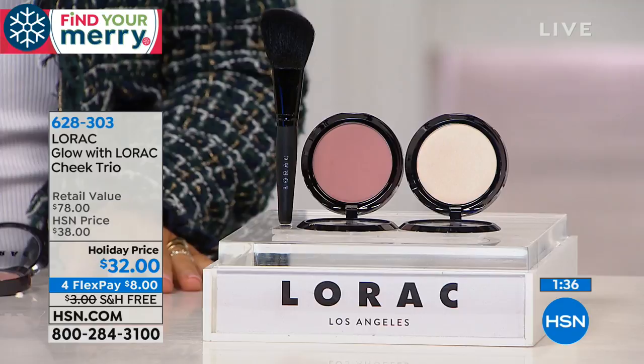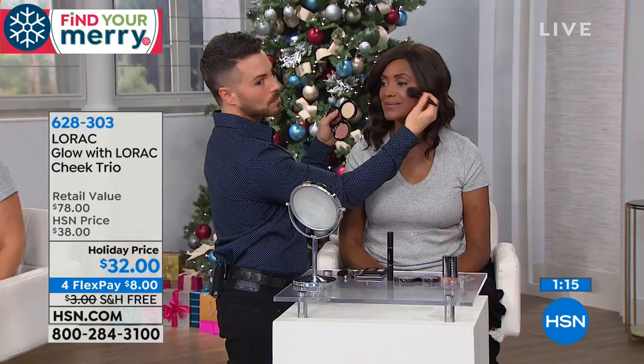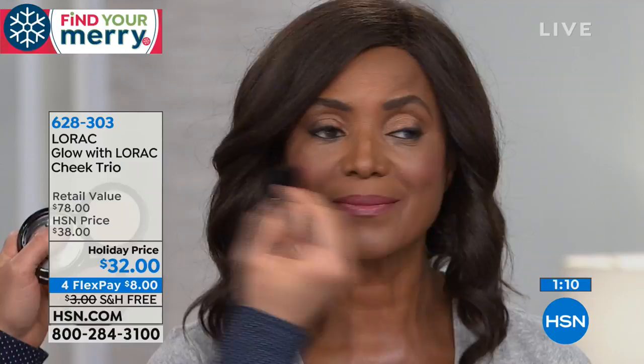So please know that you are buying the brush today and you are getting that amazing illuminating highlighter and that incredible blush for free. This is nearly an $80 value. You're getting all of it on Flex for only $8. And flexible payments, of course, just interest-free credit card payments. You put it on any major charge card, it's only $8 a month, and we send it right out to you to enjoy with an extended holiday return. So you have until the end of January to return if you decide.